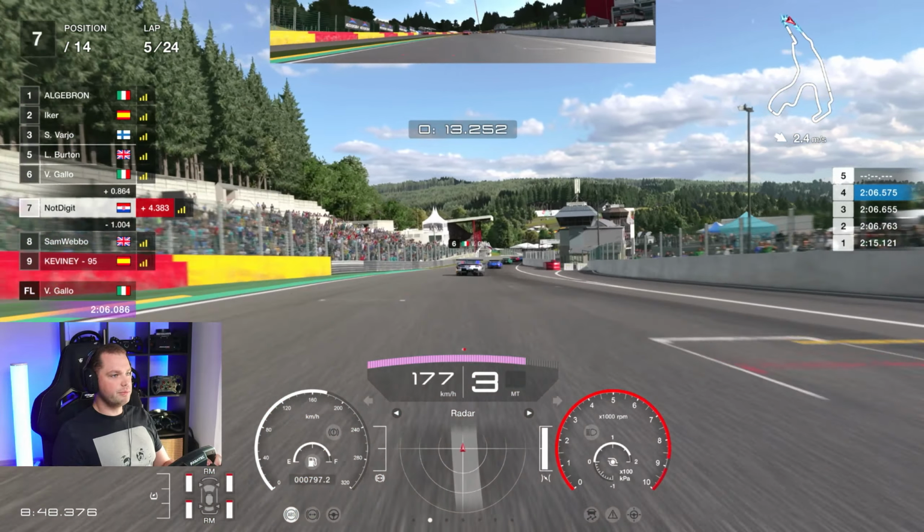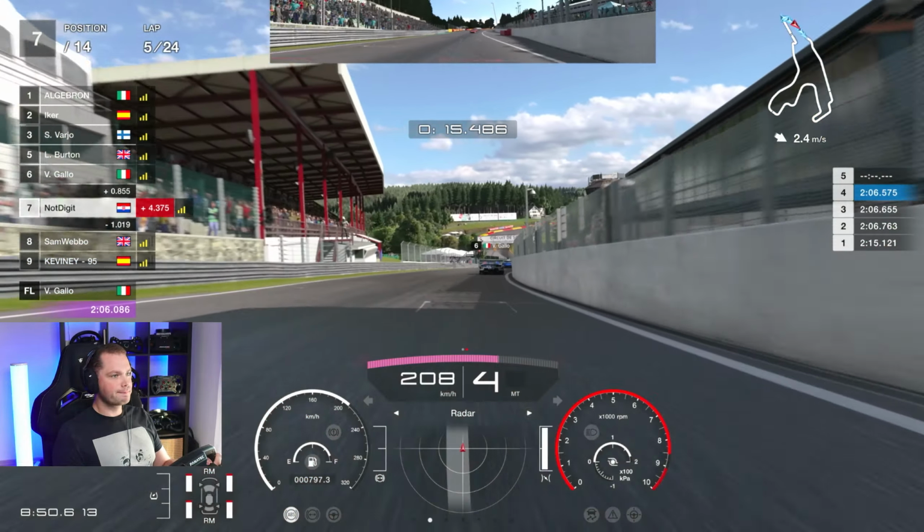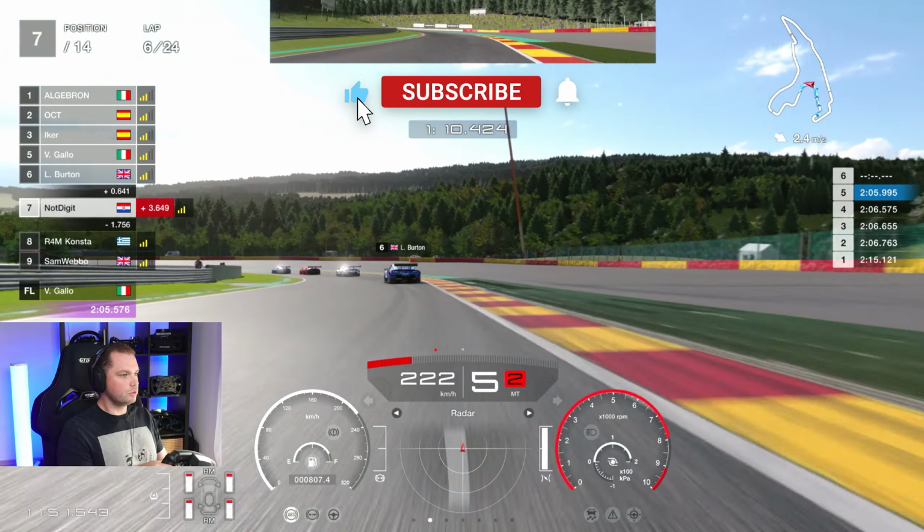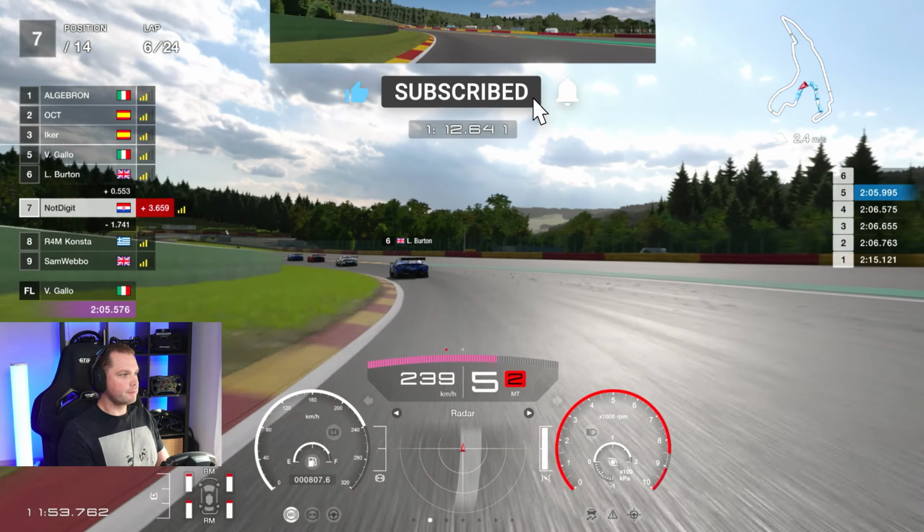Okay, I'll lose a bit of time now, but never mind. Somehow I still have the tow. Oh, Lewis, what's going on there?